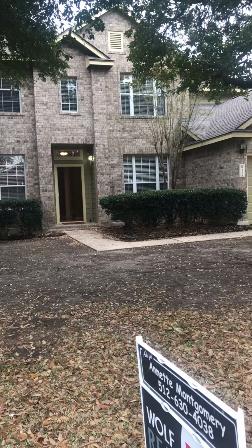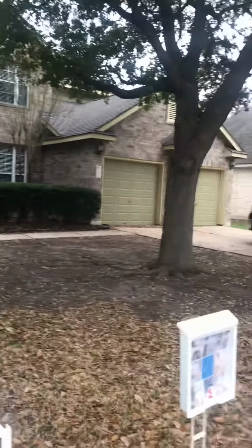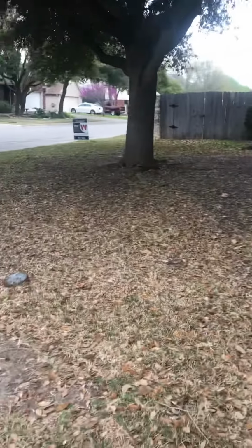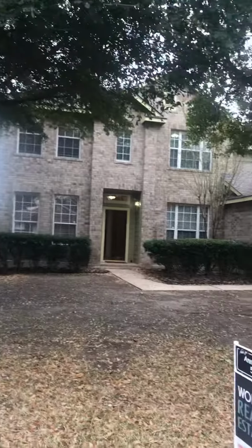Okay, I'm here at 312 Gulf Stream. This property is 2,800 square feet, was built in 2000. It has a really cool, nice facade. It's on a corner lot, which actually will make it a little easier if you do decide to put in a pool.